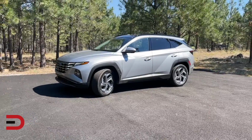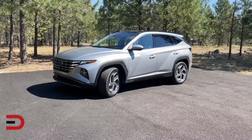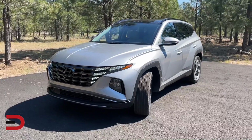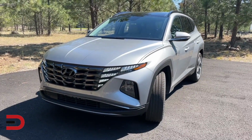Naturally, let's begin with what's new for 2022. Well, first of all, it's fully redesigned. There's a new engine lineup, which includes a plug-in hybrid model coming this summer. It has a huge list of standard in-car tech and driver aids, and this is the fourth generation of the Tucson.